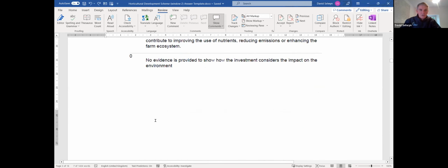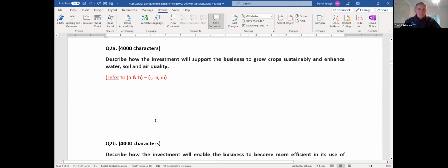And if you look at the questions below, there are basically two questions. Describe how the investment will support the business to grow crops sustainably and enhance water, soil and air quality. Well, that's A and B, 1, 2 and 3 above.